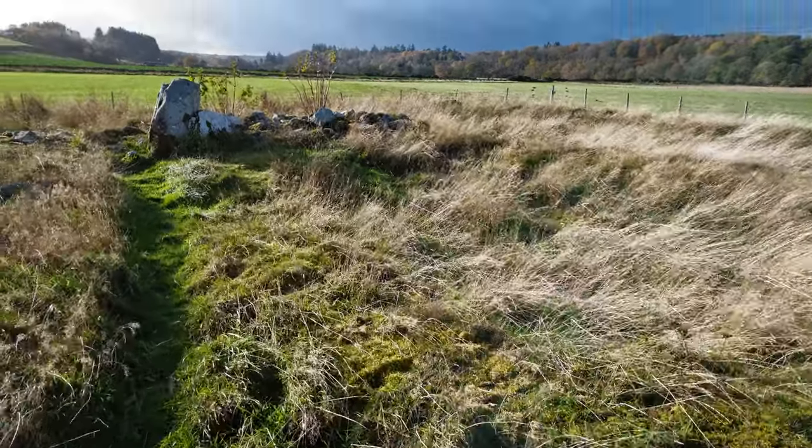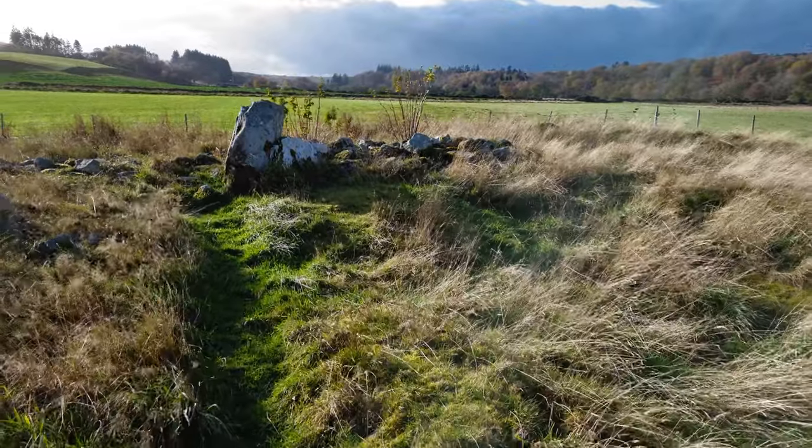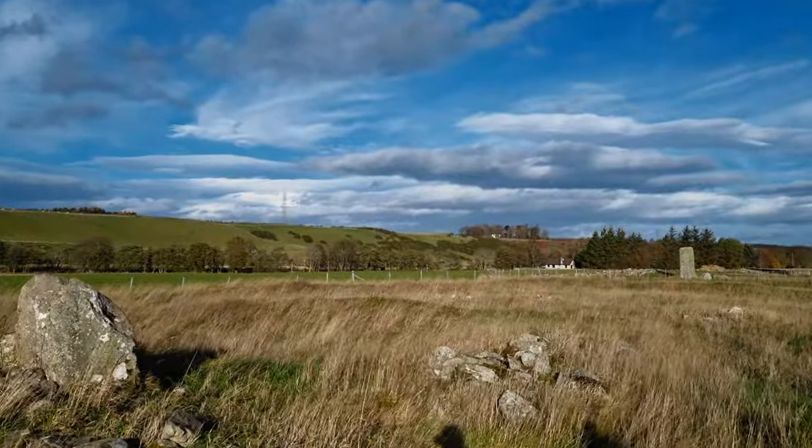Beside the cairn is the remains of a later chapel, possibly built by using stone from other Neolithic and Bronze Age structures.